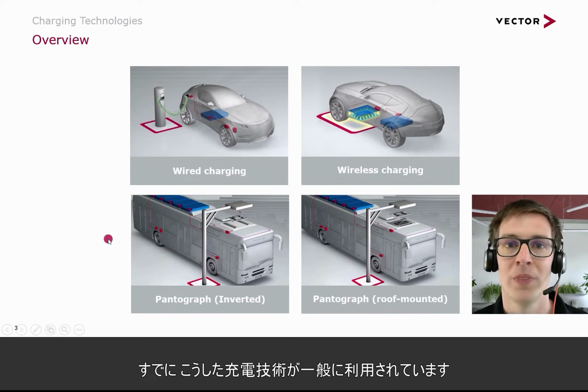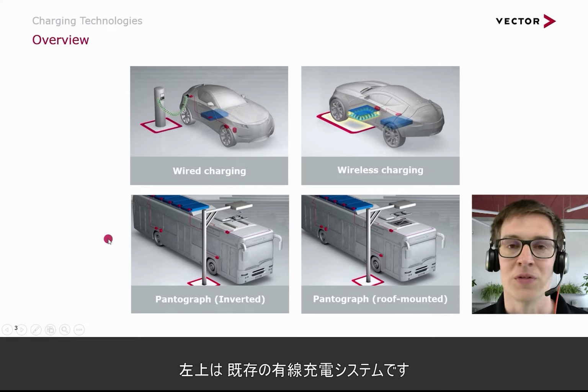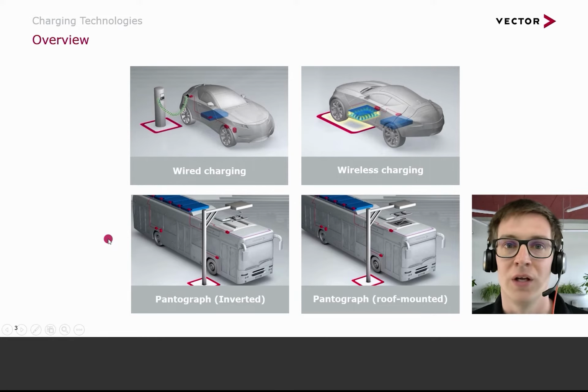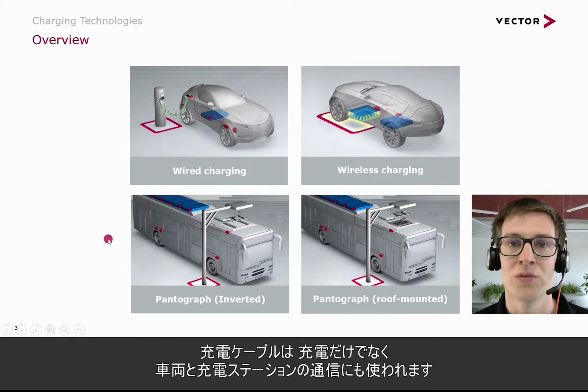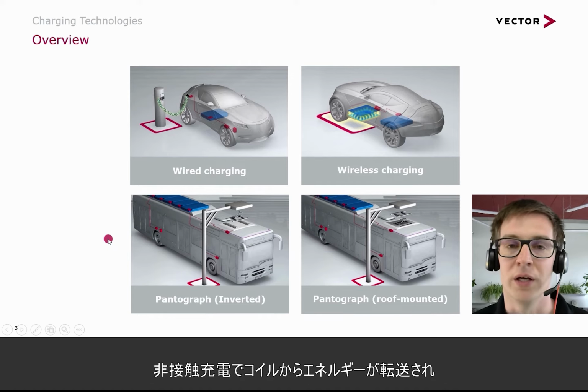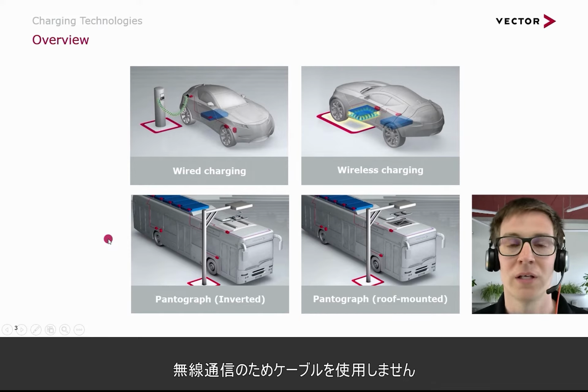These are the charging technologies which are available on the market already. On the top left, you see the wired charging, which you know already. Here we have AC charging and DC charging. Apart from charging, the cable is also used to communicate between the vehicle and the charging station. On the right-hand side, you see wireless charging. This is inductive charging, where the energy is transferred via coils. And since we don't have the cable anymore, the communication is also wireless.